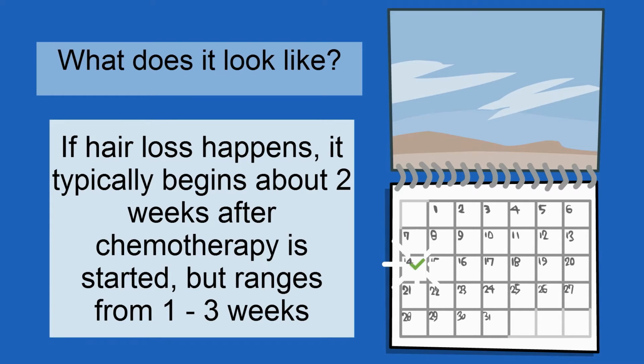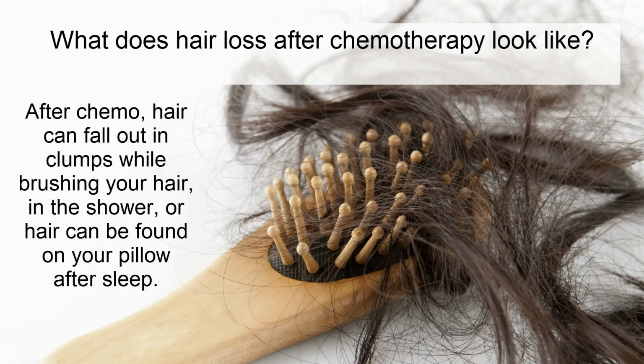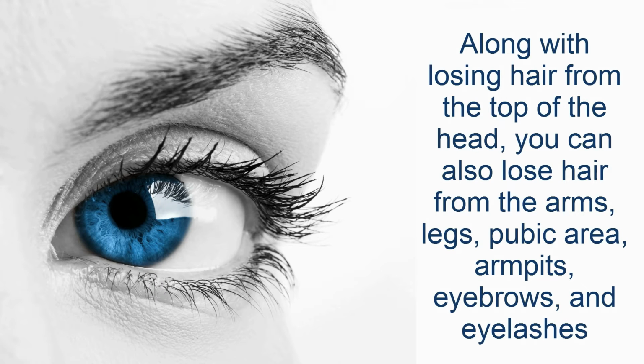If hair loss happens, it typically begins about 2 weeks after chemotherapy is started, but ranges from 1 to 3 weeks. After chemo, hair can fall out in clumps while brushing your hair, in the shower, or hair can be found on your pillow after sleep. Along with losing hair from the top of the head, you can also lose hair from the arms, legs, pubic area, armpits, eyebrows, and eyelashes.